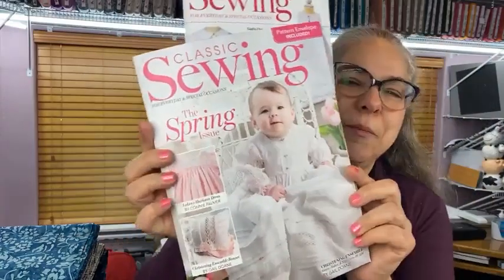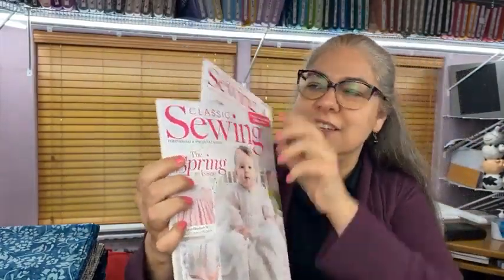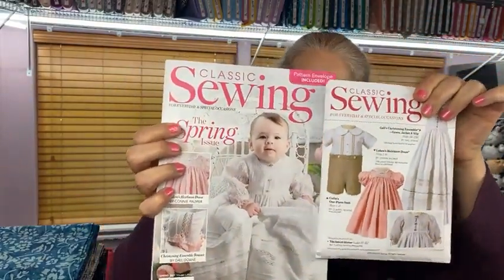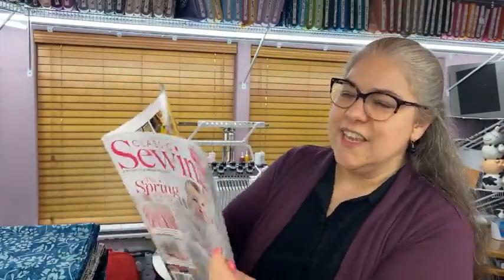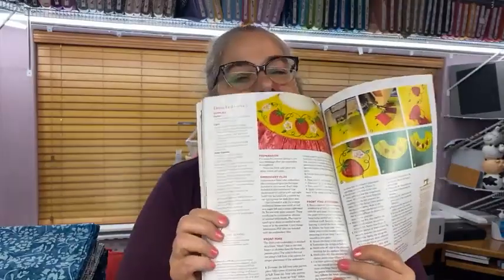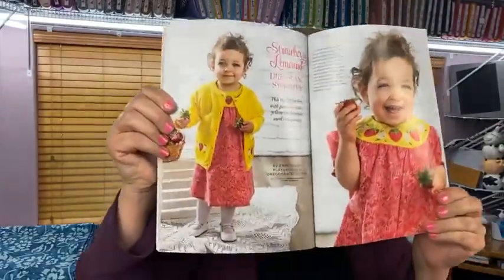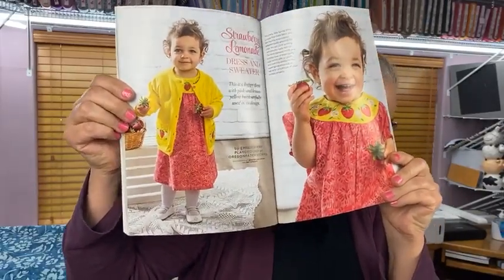We're featured in the Classic Sewing magazine. This is a really fun, cute magazine. You get a pattern with it every time, and it's full of all kinds of fun projects. And this right here is our project. You see the little girl, isn't she a darling? So go ahead and check them out. It's amazing and beautiful. See, here is the actual dress.